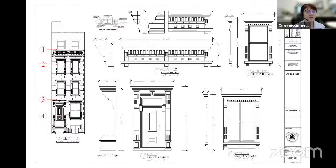Sure. I think in general, this is a very good application. It looks like they've paid a lot of attention to details. And I think using the existing buildings as reference is appropriate. I think, as testimony said, that putting something different here would probably stand out more than we would care for it to do. So I think doing a replicative design is appropriate.